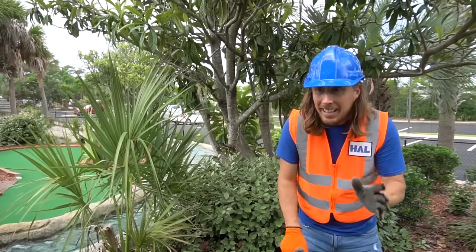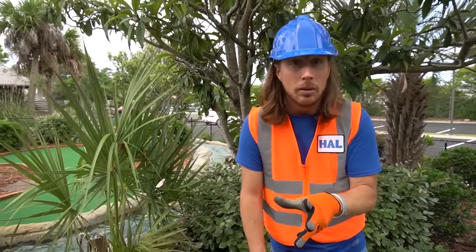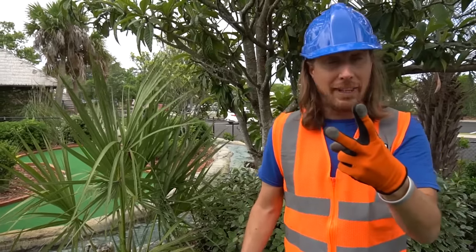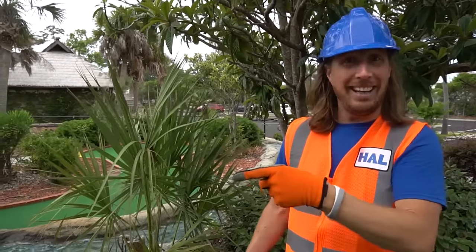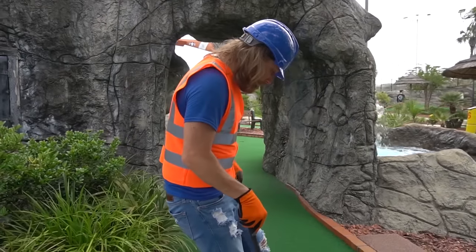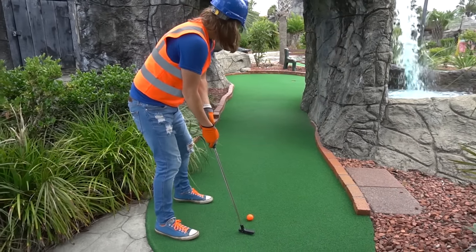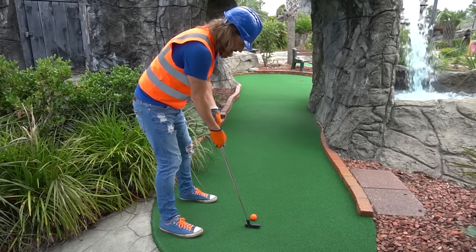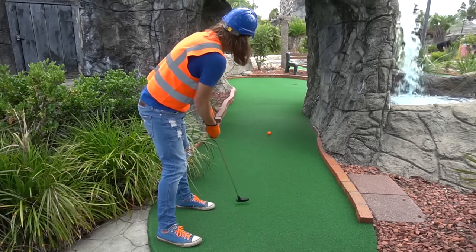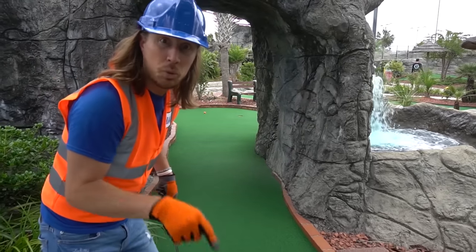The object of the game is to get your ball into the hole in the least amount of swings possible. Like one swing. That's why I call it a hole in one. Ooh, and I've got two so far. Maybe we can get a third. Come on, let's go. All right, let's line it up perfectly here. Nice, good stance. Good grip. Here we go. Oh, came close. I think we got one more swing. Come on, let's go.